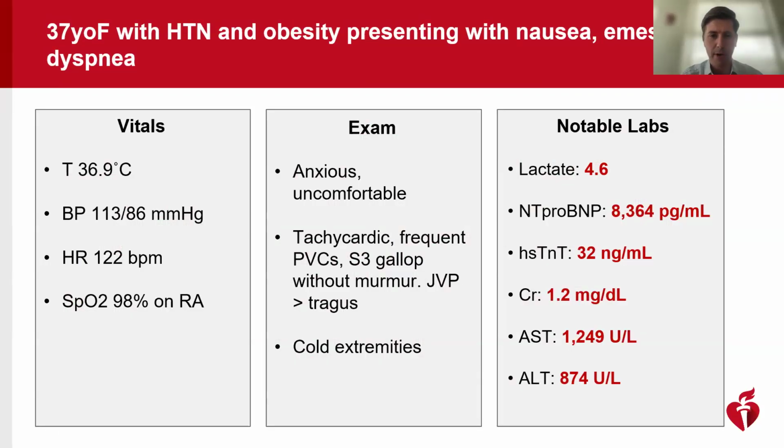And so her laboratory evaluation after this initial exam, we see new evidence of hypoperfusion. So lactate of 4.6, an NT-proBNP of 8,300, a high sensitivity troponin of 32 nanograms per milliliter. Our upper limit of normal here at the Brigham is 9. A creatinine of 1.2 milligrams per deciliter, and her AST and ALT are quite elevated in the 1200s and 800s respectively, compared to the low 100s just 2 days prior.